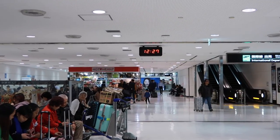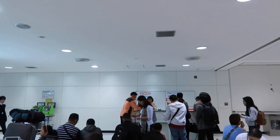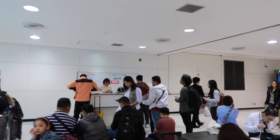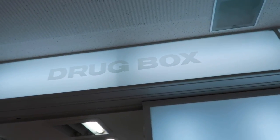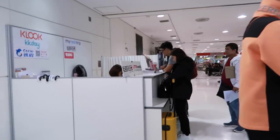I will pick up here at the second floor. It's 12:27 in the afternoon, and that's the Easy Go counter. You can claim your Klook and KKD SIM card there. It's beside the drop box. There's a lounge if you want to use the internet. So I'll claim now. There's a line over there.